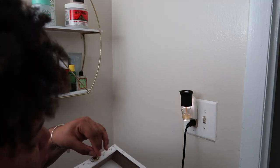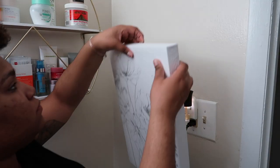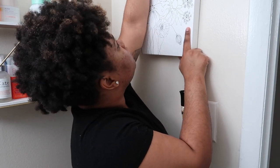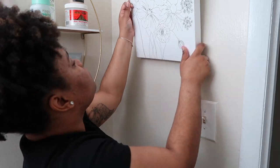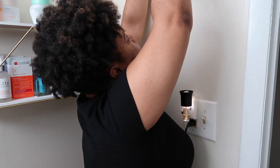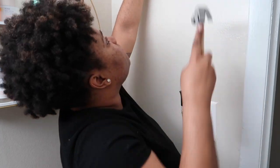Now I'm just hanging up my little picture that I got from Home Goods. I think this was probably like $9.99. And it's just a cute little picture with some little flower outlines. And I had to take my makeup off, girl, because doing all of this with a beat face, it was getting to be too much for me.